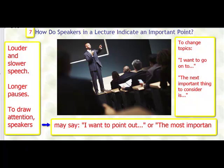How about this? Louder and slower speech. It's very common for professors to slow down and speak louder when they want to emphasize something, and when they're doing that, it means the information that comes after that is very important. Another thing that speakers will do, it's longer pauses. They have a longer pause from one idea to another.